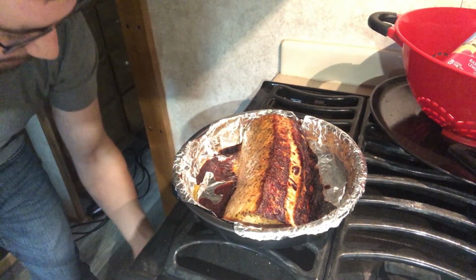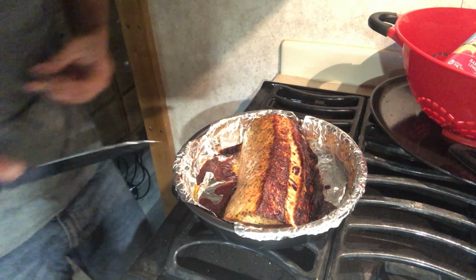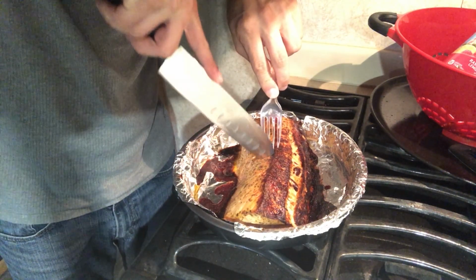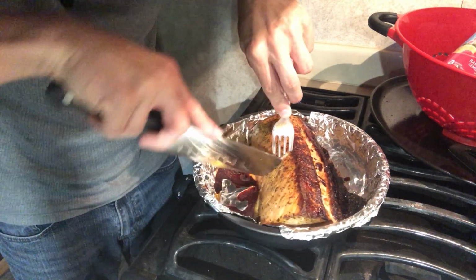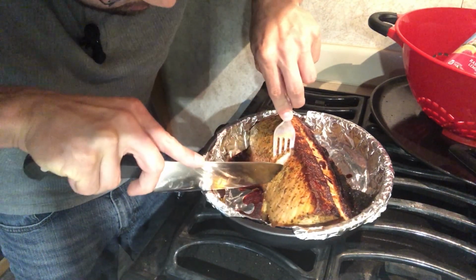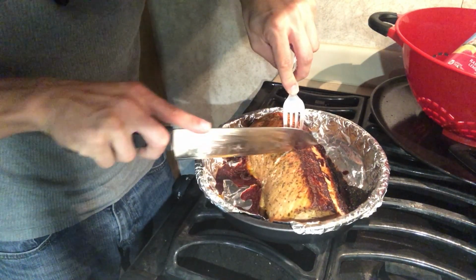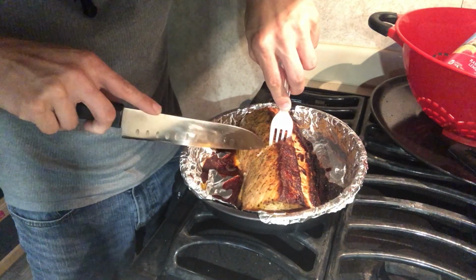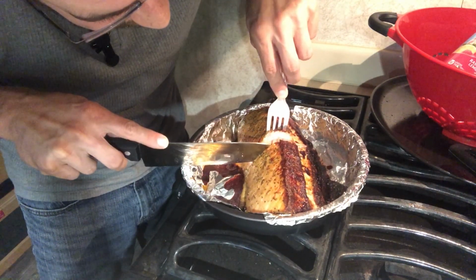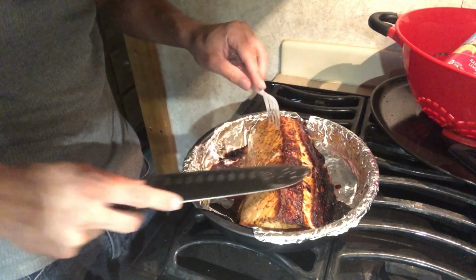Now, normally you don't want to cut into it right away. You want to let it rest. But I don't want to let it rest until it's fully cooked. I'm just going to cut open a bit. Take a look. Oh boy. Can't really tell. That's done. I'm not going to cut it anymore.